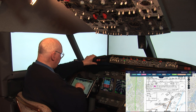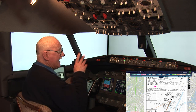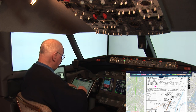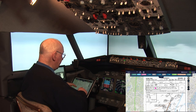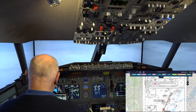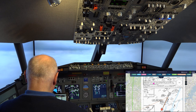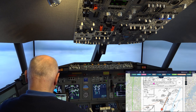I've switched the plates, so the plate that you can see now at the bottom right is actually the one for coming in for runway 22 left. Wow, so there's a lot of changes there.